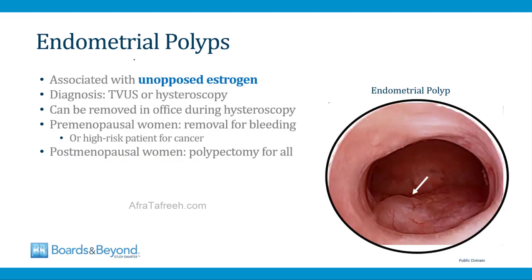The development of endometrial polyps is associated with unopposed estrogen, and all those sources of unopposed estrogen we talked about earlier can be risk factors for endometrial polyps. They can be diagnosed by transvaginal ultrasound or by hysteroscopy. On hysteroscopy, a scope is inserted into the uterus and you can directly visualize the polyps, like what's shown in this example on the slide here.